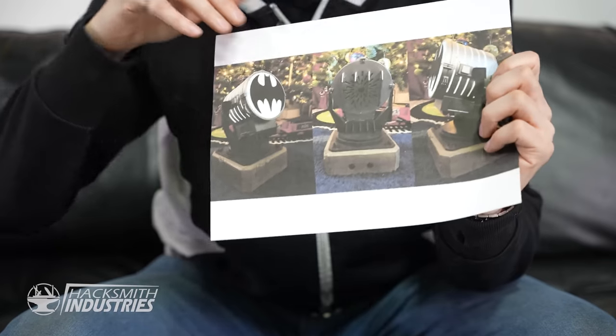Batman! Let's see if we can summon Christian Bale. Na-na-na-na-na-na. Hacksmith! Batman! Hacksmith! Uh-oh. Any idea why we don't have the Batman logo on the wall?